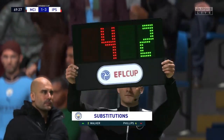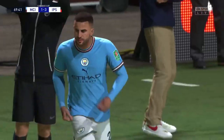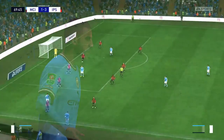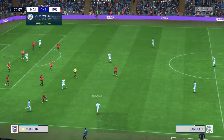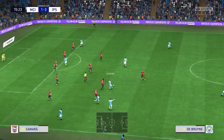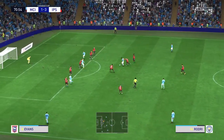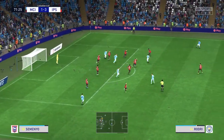So a personnel change then. Phillips to be replaced by number 2, Kyle Walker. De Bruyne. Getting the better of his opponent. Can he get one back? Oh, right in the nick of time.